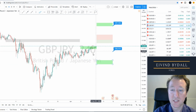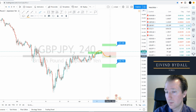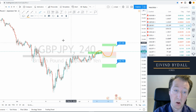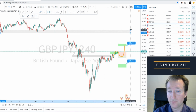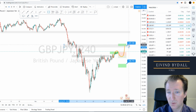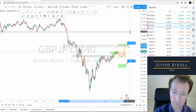Then we have pound yen. We are just going higher, going higher. Target entry at around 134.50 up to 137. Okay, is there any resistance or support here? Well, I would definitely say that up here at 140 there's something. And there's also definitely something on 137. So if it breaks 137, we're going back up to 140. 140. Okay.